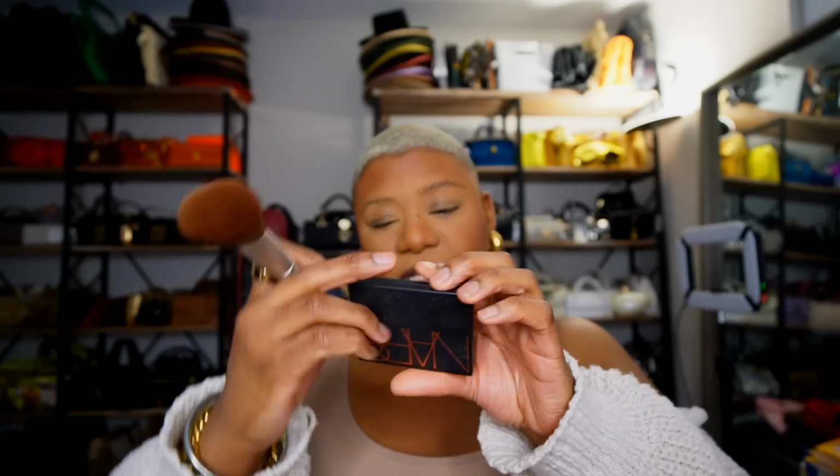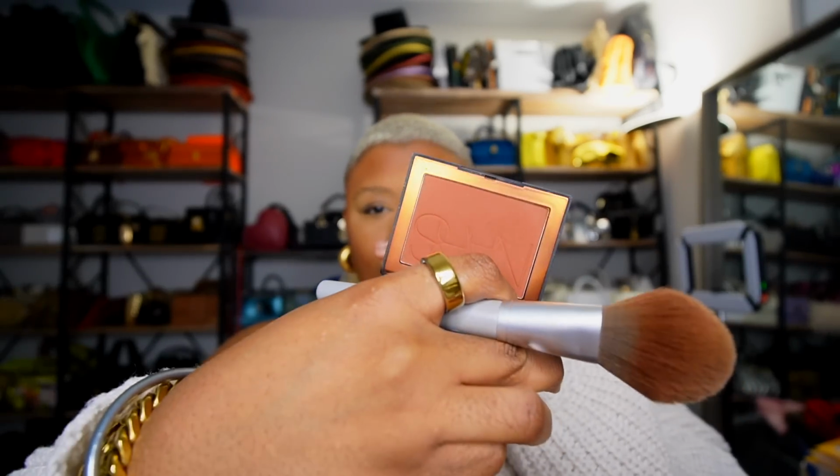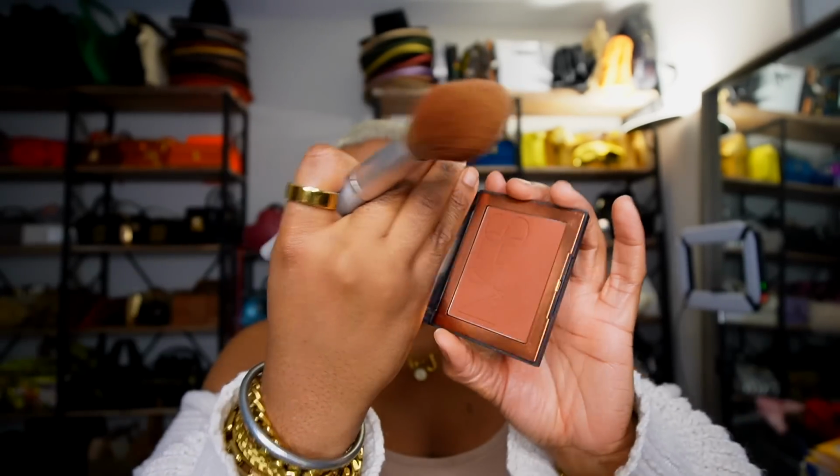And then I top it with my NARS bronzer. This is the shade Laguna. I think this is the second to darkest shade. Now, look at this beautiful red-brown color, this brick color. I just top the places where I loosely contoured with this bronzer, and it just warms up the visage. Is it not giving sun-kissed? Oh my. Oh my.